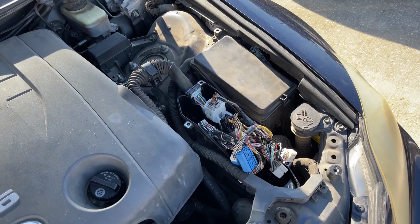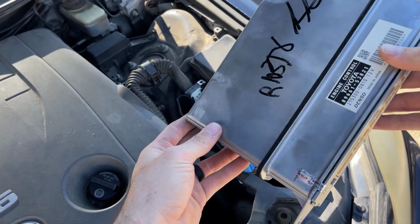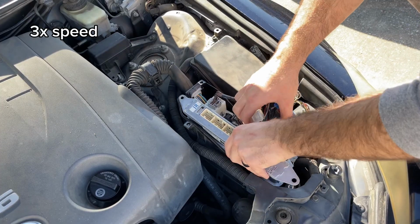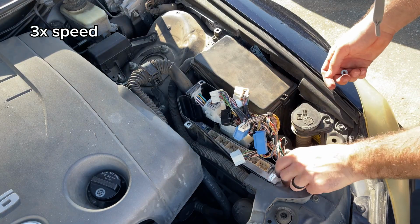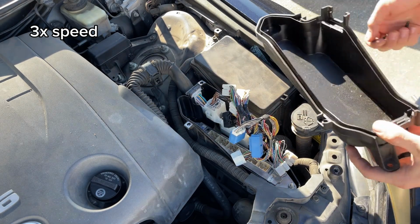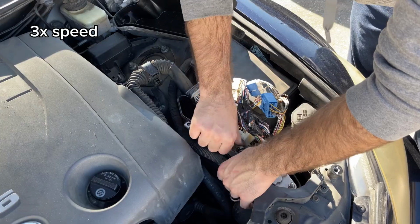Okay guys, here I am about three weeks later, and I finally got the PCM back. So here it is. It's been worked on and we're ready to install this. So let me go ahead and get this computer thrown back in. Make sure you get this all plugged in right. There's only one way this stuff can go, so I'm worried about plugging it wrong.